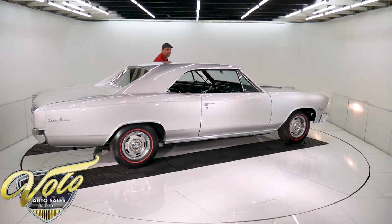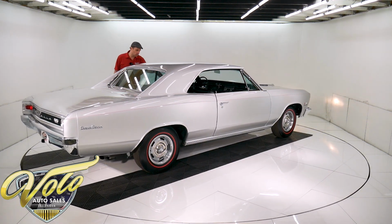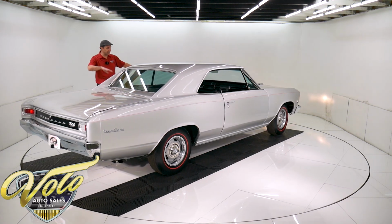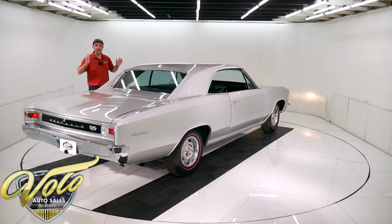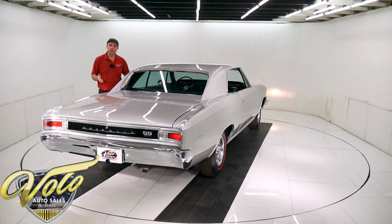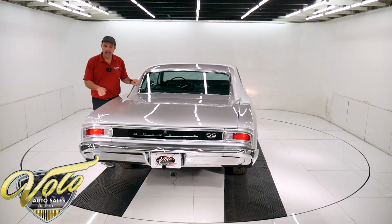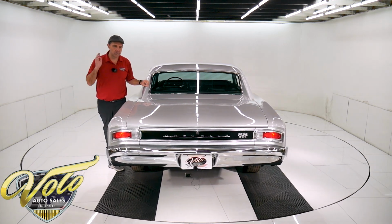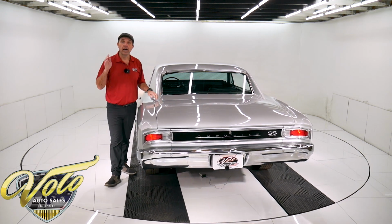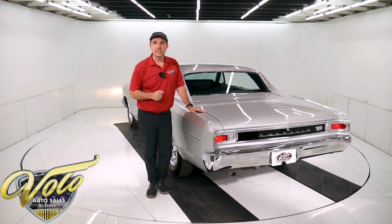Tell you what, there's a lot of nice cars out there, a lot of nice Chevelles, Camaros. This is one of the exceptional cars. It sits right, beautiful color, high quality, runs right, it feels right. If I was to take a car home to drive this Sunday, if I was going to go out all day, I would be taking this one home right now. This is just an outstanding car. I'm proud that I bought it, and I'm sure whoever buys it next will be just as proud.